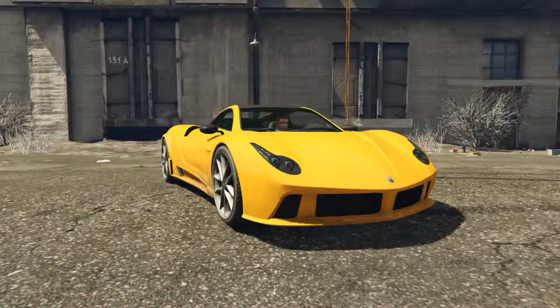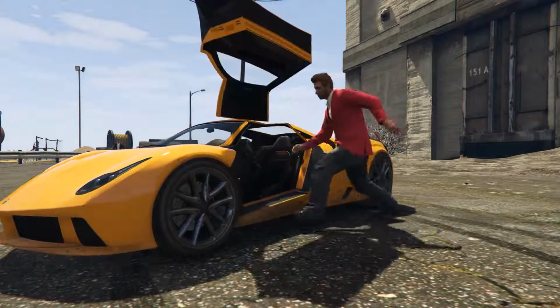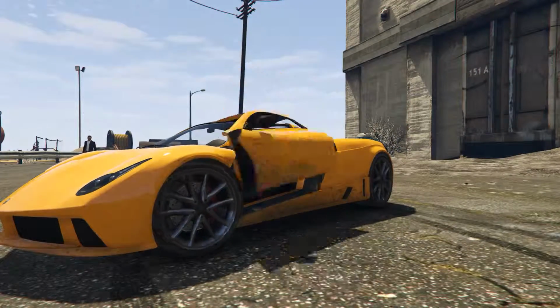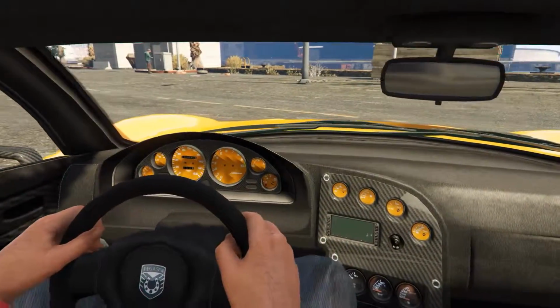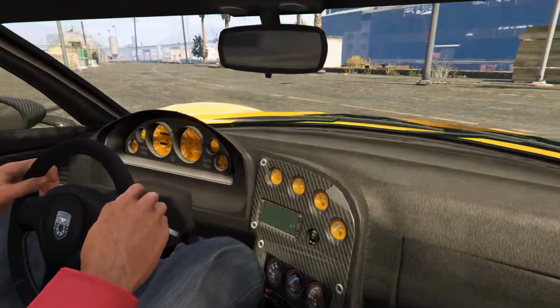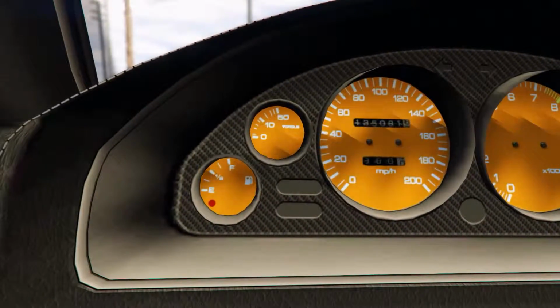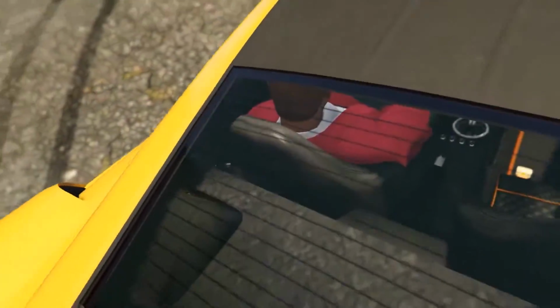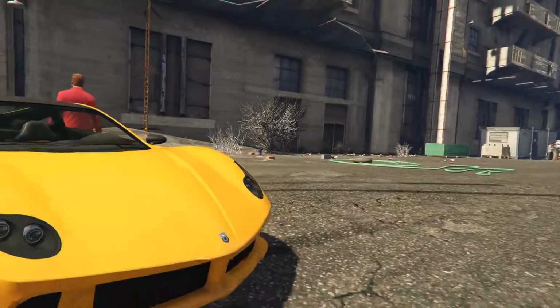I, on the other hand, bought a Pegassi Osiris, the second most expensive supercar in San Andreas. It costs $1.95 million and it does 0 to 60 in an even more breathtaking 2.78 seconds. It has a top speed of 128 miles per hour. It has an M4 V12 petrol engine. It too is an all-wheel drive.